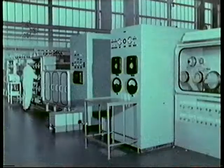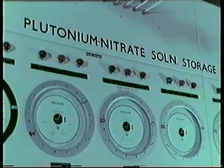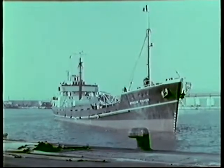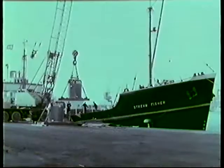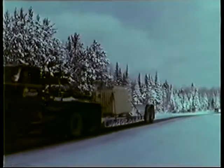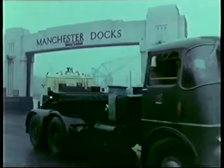But whatever the type of fuel, the main purpose is to extract the valuable byproduct plutonium by the safest and most efficient method. The transport of irradiated fuel was pioneered by the United Kingdom Atomic Energy Authority. The ease with which these difficult operations are now accomplished is due to the extensive experience which the authority has accumulated over many years.